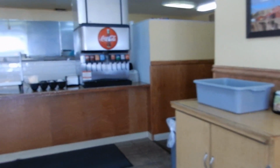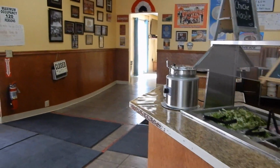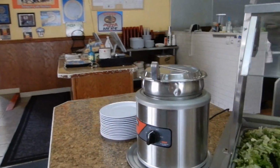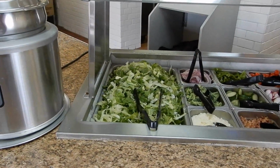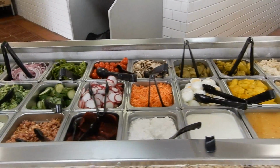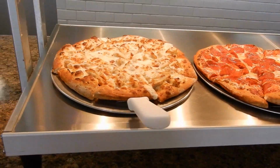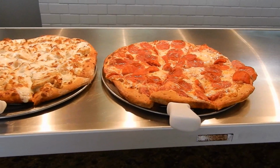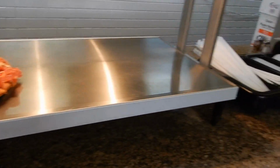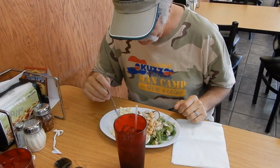So it is a really nice buffet, and it's from 11 to 2. It's $8.99 per adult. They've got soup, and they have a really nice salad bar, and brand new fresh pizzas they just made. And then you get a drink included with that. Good? Yep. Good.